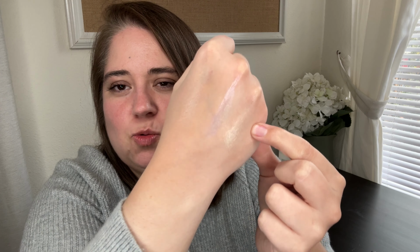So you can see we have a pretty good variety of highlighters. This one definitely has more of that champagne color. We got this one that's a little bit more pinky, and then this one that's just very natural looking.